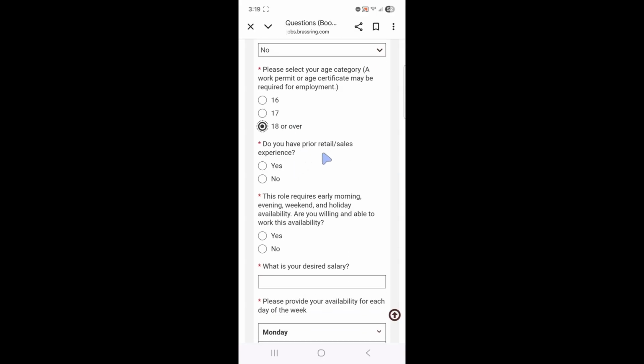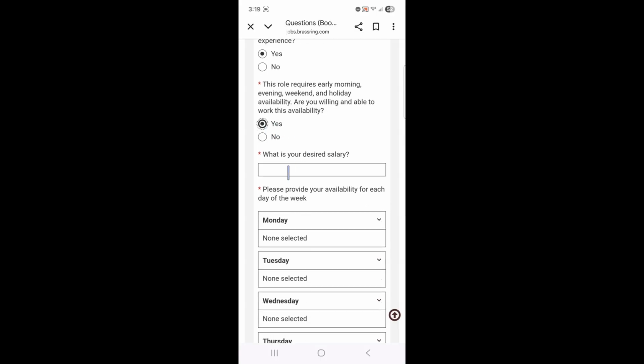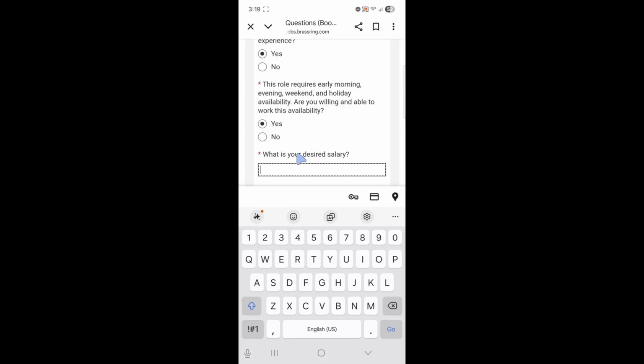Do you have prior retail or sales experience? Now, Jane Q. Public, as per her resume, does have sales experience. So she would click yes. But if you don't, it's fine. You just have to be honest and you have to pick no. This role requires early morning, evening, weekend, and holiday availability. Are you able and willing to work that availability? You could say yes, you could say no. That's up to you. This question's tricky, and it's tricky that it's required.